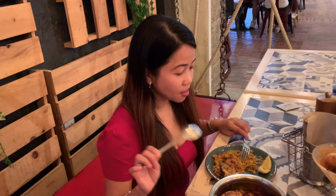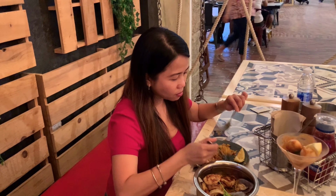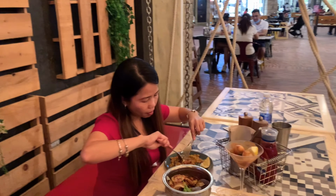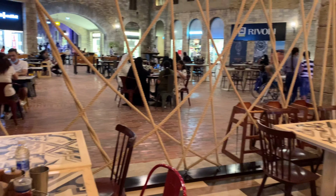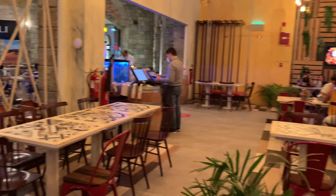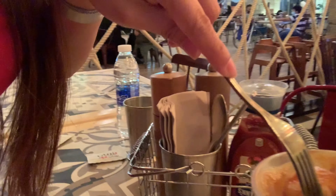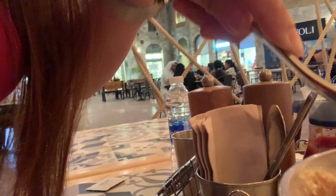This paella is so good. Crab rolls. Let's try this one. Love it.